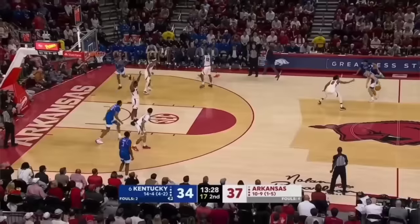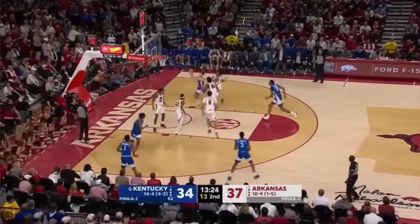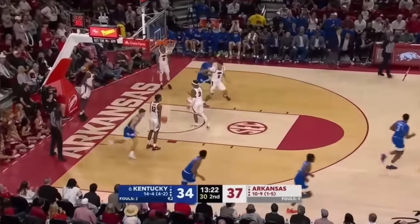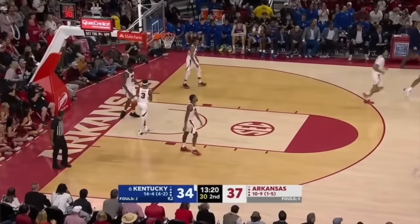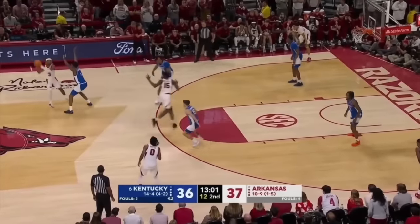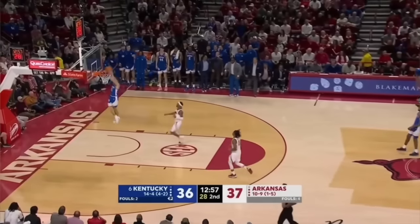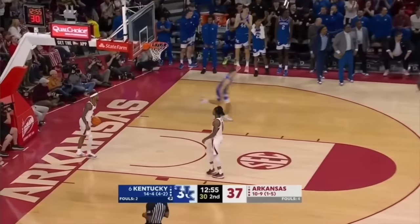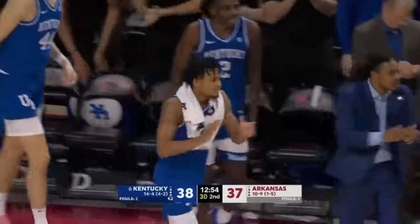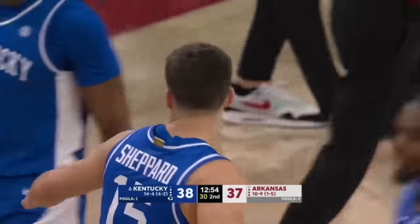Boy, the quick sprite. He wants to get to that left hand. And again, no Rob Dillingham if you weren't with us early. He is out with an illness as Sheppard drives and lays it in to get Kentucky back with it. Trevin Brazil unavailable, and again Devo Davis as Sheppard jams it, and Kentucky has its first lead of the game, and that's enough for Eric Musselman to call a timeout.